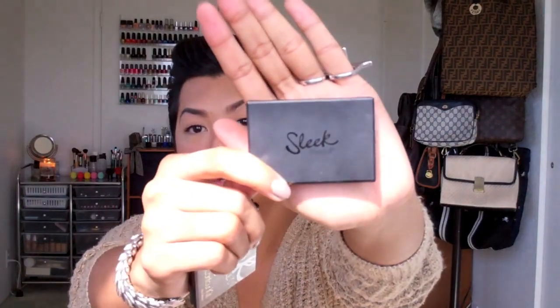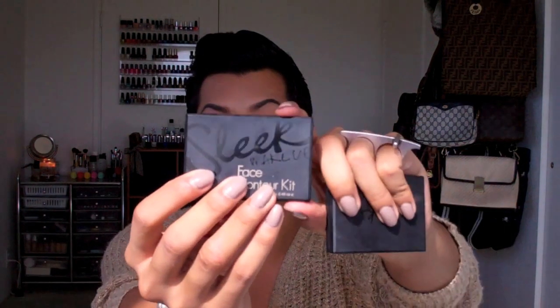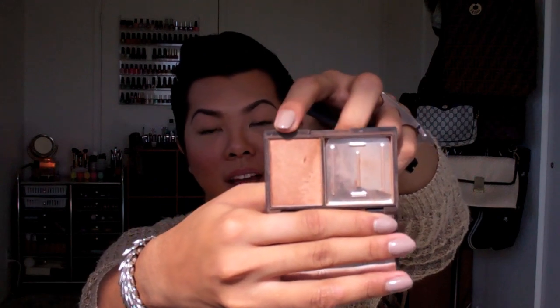And then I've noticed that the packaging has changed in appearance. This is the one that I have now, the new packaging, and this is what the old one looks like. The old one has a really big Sleek written on the front, with face contour kit, and this one just has Sleek makeup on the front, and it says face contour kit in the back. But it's basically the same thing. I would show you the old one, but I've used it all up, so you can see the empty pan over here, and you can see that I've never used the highlighter because it's way too shimmery for me, but this is definitely a product I will continue to repurchase.